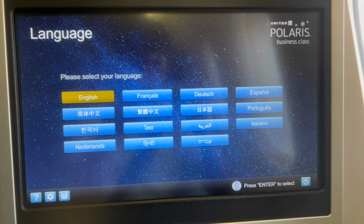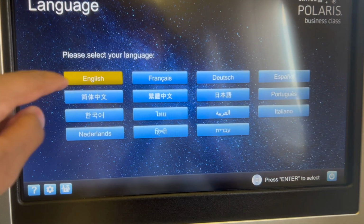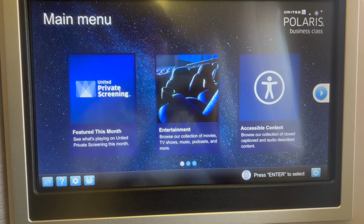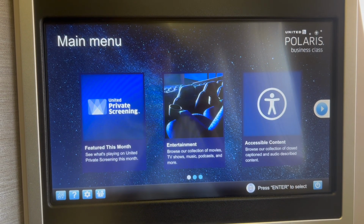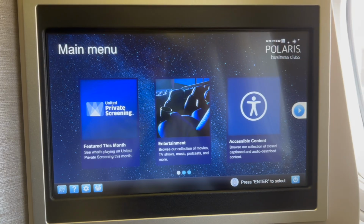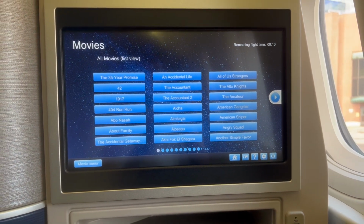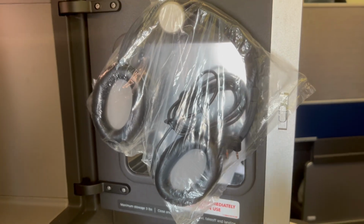Alright, now that we're airborne, let's have a look at United's entertainment. The entertainment software is not as updated and modern compared to what you'll find on other aircraft, like the 737 MAX or 787. For example, this United entertainment system is lacking a relax mode and Bluetooth connectivity, which isn't even found on any of the widebodies anyway. However, there are accessible control features for travelers with visual and hearing needs, as well as an extensive choice of movies. The accompanying noise-canceling headphones were quite flimsy and not of the best quality.